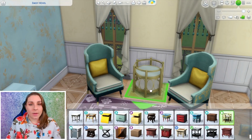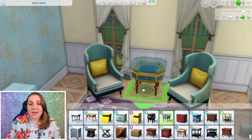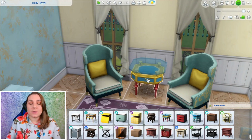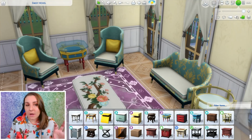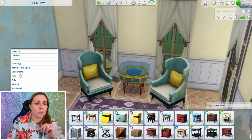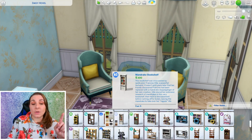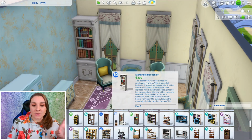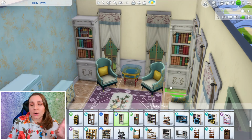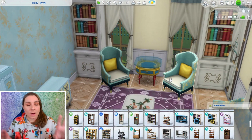So rather than doing another one of these beautiful side tables from the Paranormal pack, I'm gonna go to the Decor to the Max pack and pop out this beautiful little glass side table. It has the same kind of vibes, but it's a little spot of color. Let's pop in some bookshelves over here. So we're gonna go to storage, and I'm gonna pull out the Mandrake bookshelf in this nice white. I think that it matches her molding, her baseboards. So I really do love that. I think it's a good way to balance a lot of strong colors.